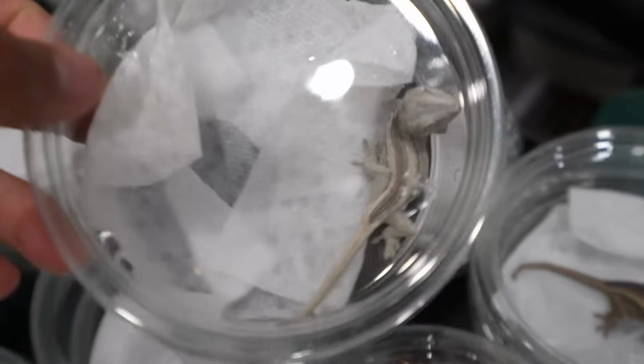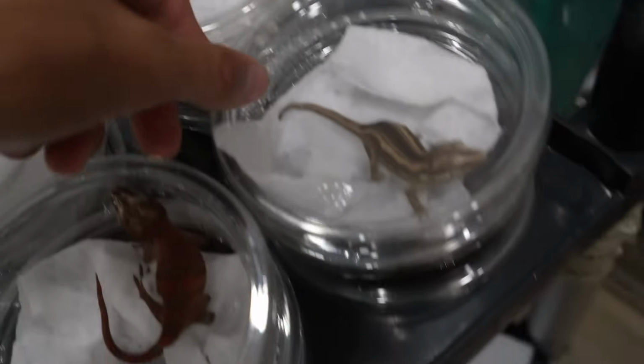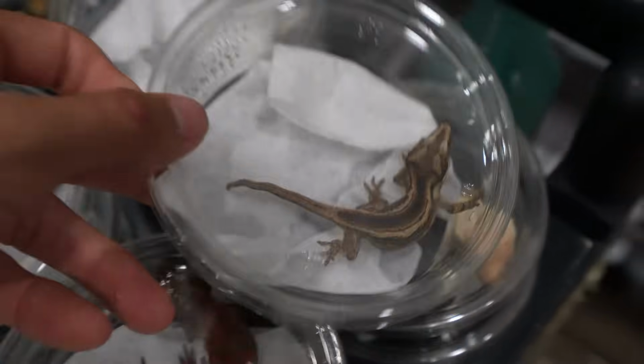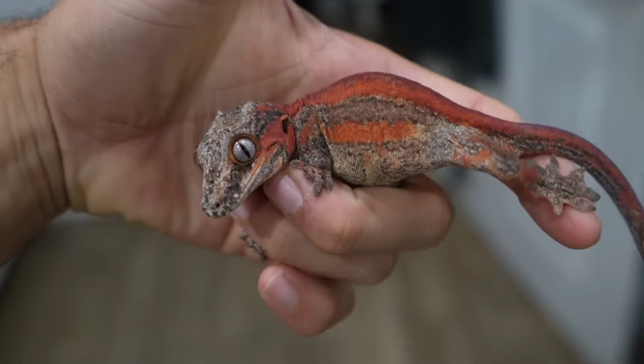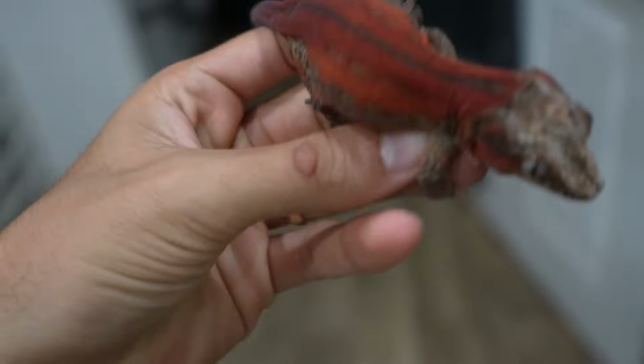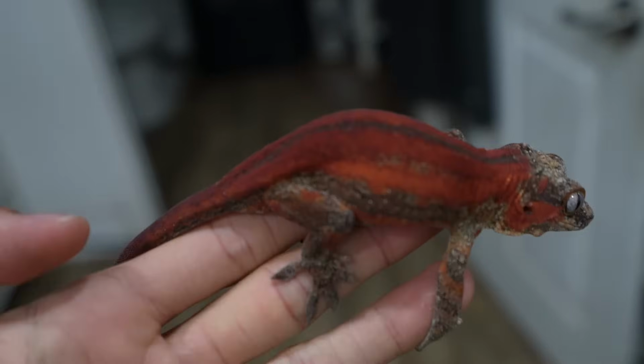All of this stuff is super young because most of my bigger gargoyles are already sold, but I do have some Deadpool females that I will take. And this is a Deadpool daughter. She will be at the show. And I also have a Deadpool Junior offspring, which is this.